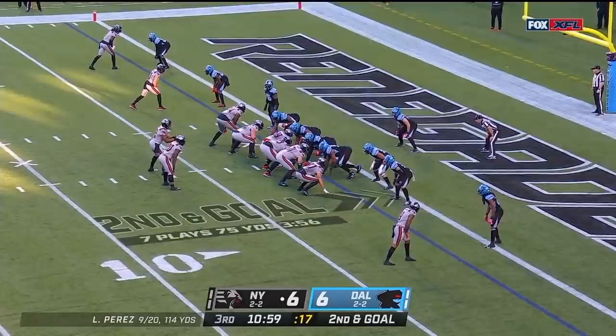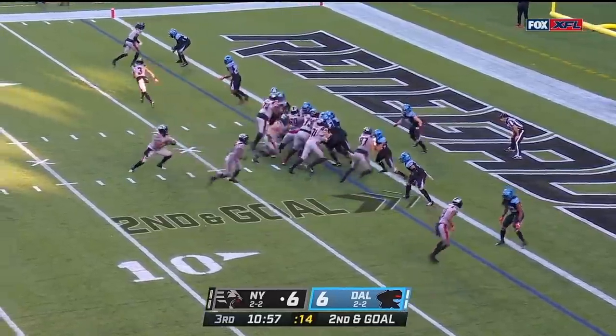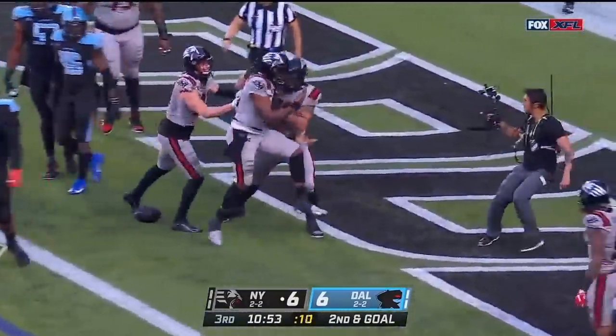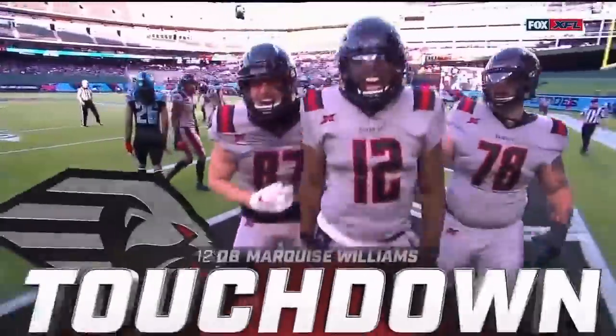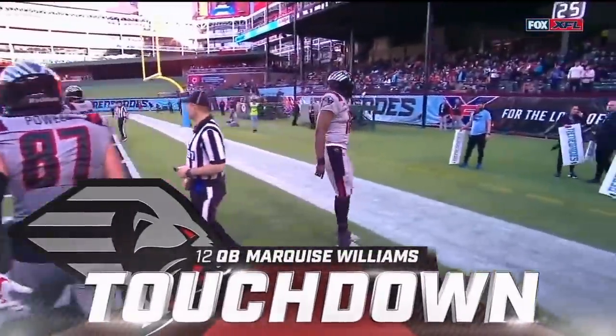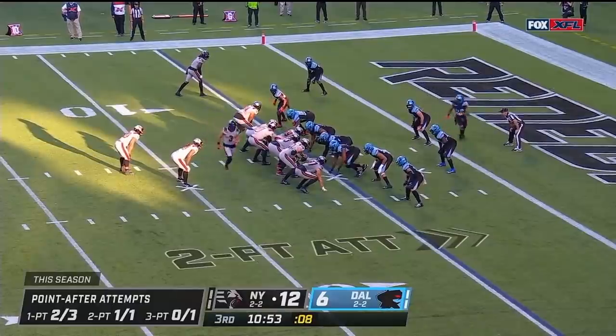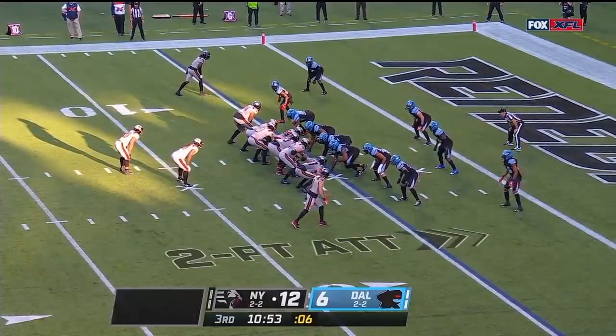First and goal. The former North Carolina Tar Heel, he runs it on a draw play right into the end zone. Great call. Hey. His first touchdown of the season, and it comes on a 1-yard run. Perez back in, a quarterback under center.